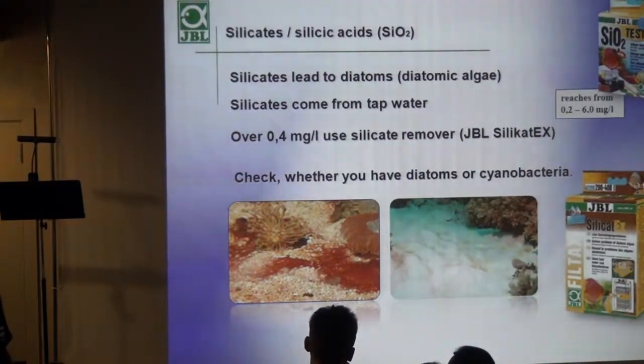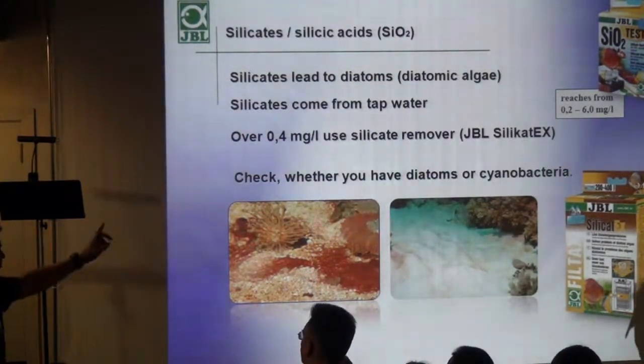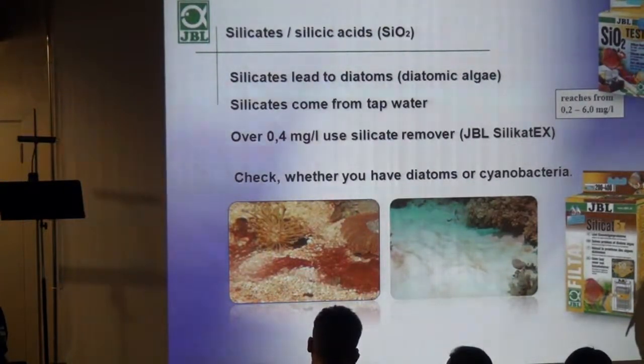If you don't have a microscope, you can take these algae between your fingers and rub. And if they are rough, then you have diatoms. If they are slimy, no change, then you have cyanobacteria.